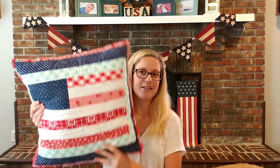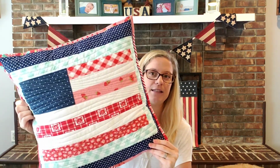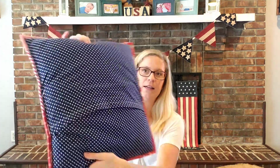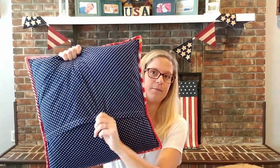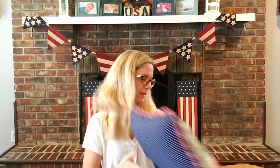I did make the matching pillow for it, and here's how it turned out. The extra flag. So there's the matching pillow, and then I just did a folded back so that I can reuse the pillow insert and make more pillows for seasonal, and just replace and wash the cover when needed.